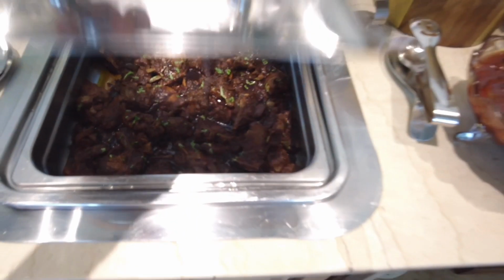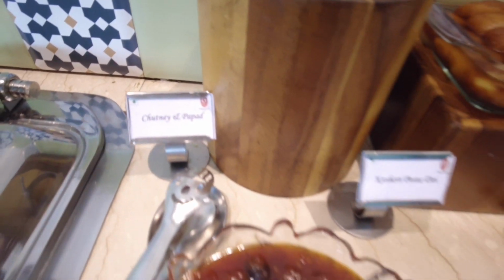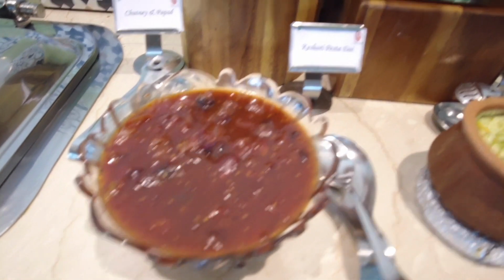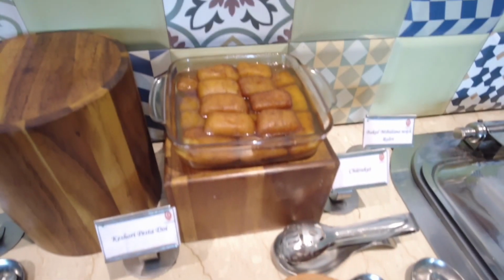In fact, it's really delicious. We'll get to that a little later on in the video. You had some chutney, some sweet mango chutney. Goes very well with puri or even with some papads. You have your yogurt. This is your pistachio yogurt.